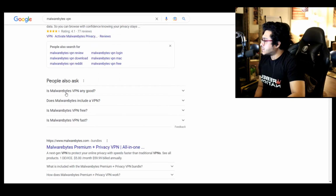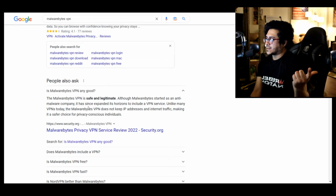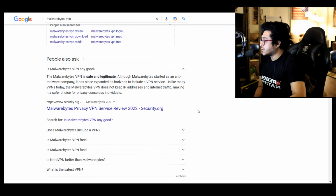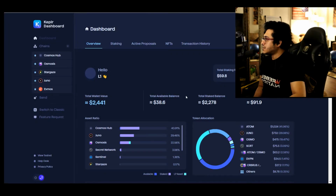So is Malwarebytes VPN any good? It's safe and legitimate. Although Malwarebytes started as an antivirus and anti-malware company, I use both the anti-malware as well as the VPN. I've used it for several years. Pretty helpful, so check it out. It's right here. And yeah, that's out of the way. Now, let me give you a quick overview.